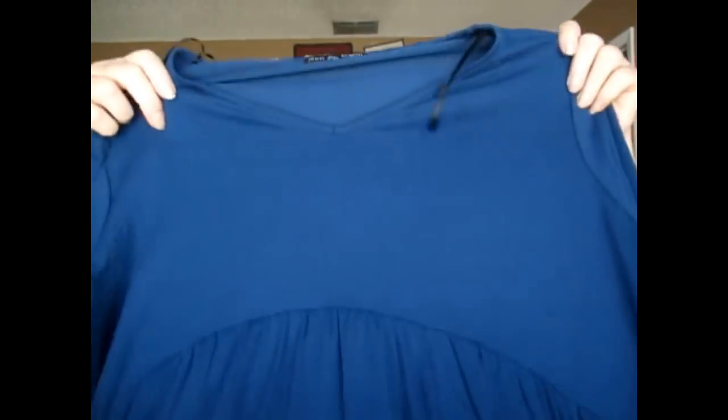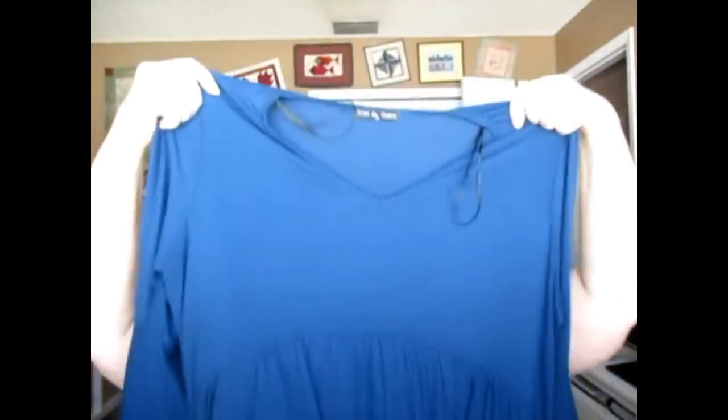What does it say about it? $43. So it's soft. It's crepey, I think. Don't they call it? No, it looks like crepe, but it's softer, and it's definitely stretchy. It says, okay, if I can read it, 96% viscose and 4% spandex. So I think it's that spandex that gives both of them some softness, some body softness, and stretchy. So I'm looking forward to trying that on as well.